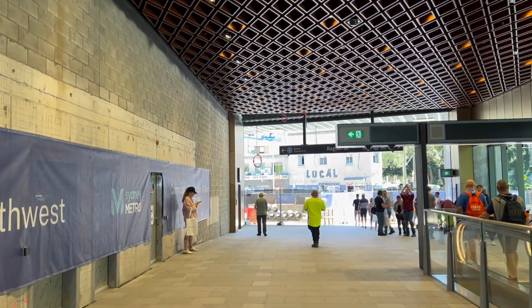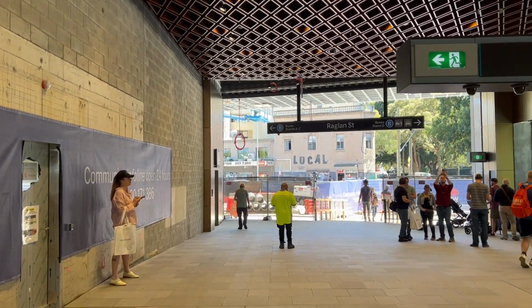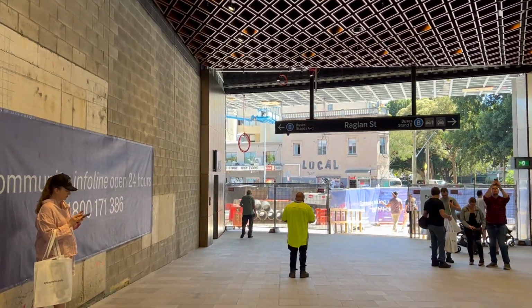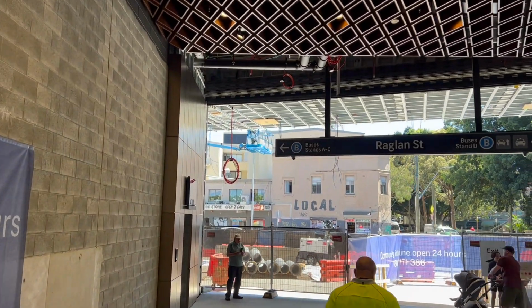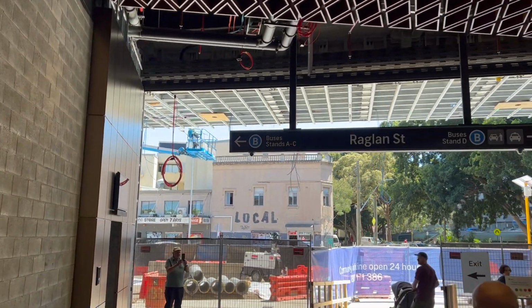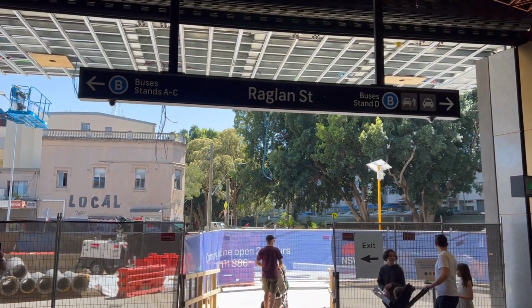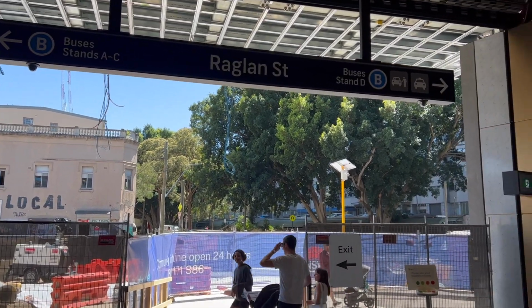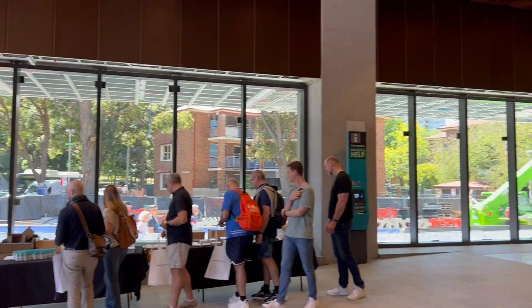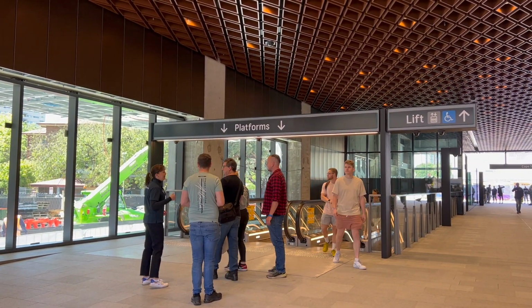So now I'm going to go down the escalators, which will take us down to the metro concourse. Currently facing Raglan Street, and then down in that direction is the escalators down to the concourse.